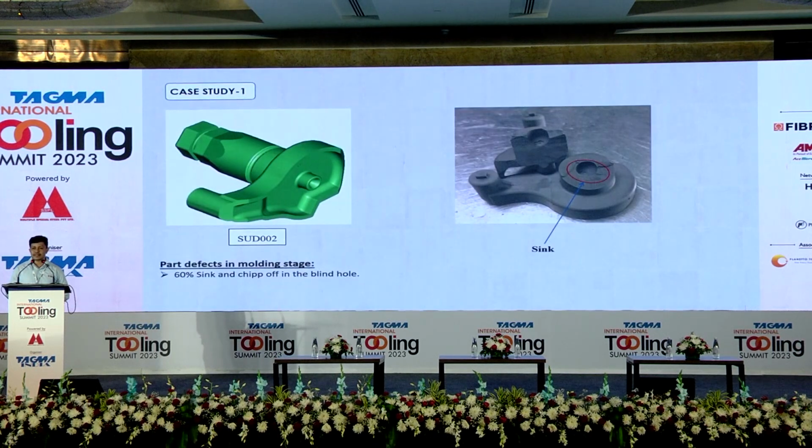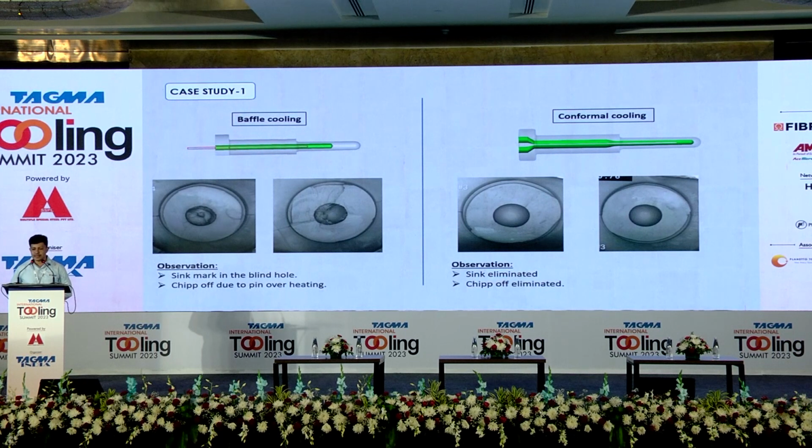And some of the case studies where we got very good results from conformal cooling. This is one of the customers, an automotive part. We have the blind hole sink. With the existing cooling lines, we used to get almost 60% blind sink. If you see the cooling lines with the existing and the conformal cooling, after implementing the conformal cooling channels, we eliminated the sink and other molding issues.